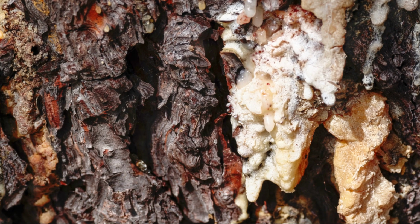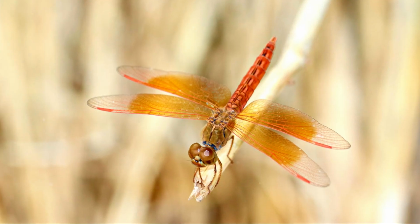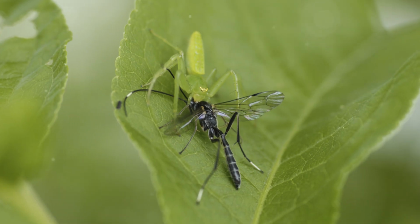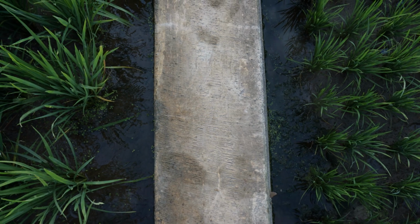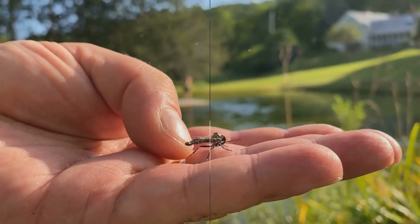You can also create a simple trap using a sticky substance like sap or resin. Smear the substance onto a long stick or branch and wave it gently near a dragonfly. The insect will get stuck, allowing you to collect it easily. No matter which method you choose, remember that respect for nature is paramount. Only catch what you need and release any unharmed dragonflies back into the wild.